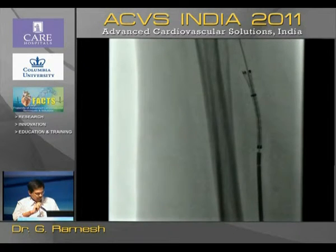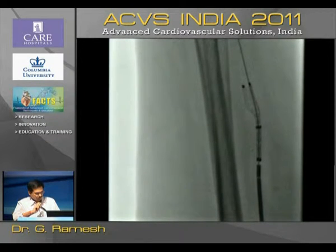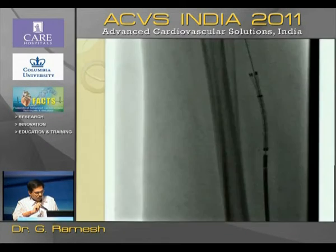This is the injection. So this is the deployment of the stent graft.